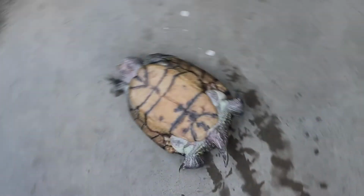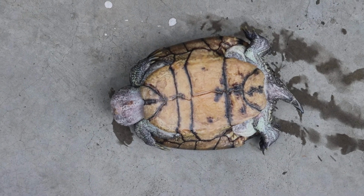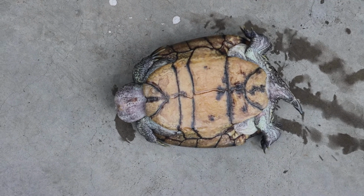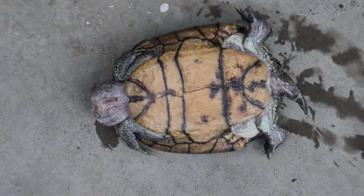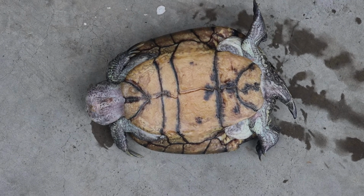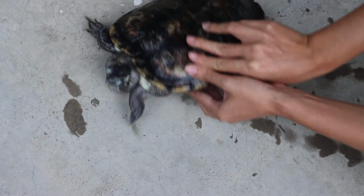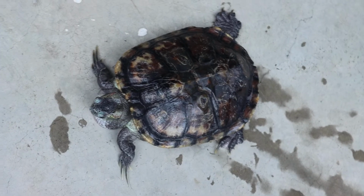But okay, let me see from this side. She has no energy, so she can't really turn. So this shows that this red-eared slider is very weak, so it can't turn, and it's also very thin. What's the weight? 1.1 kg. We turn it back first, turn back onto the feet. At least she can walk, hopefully.